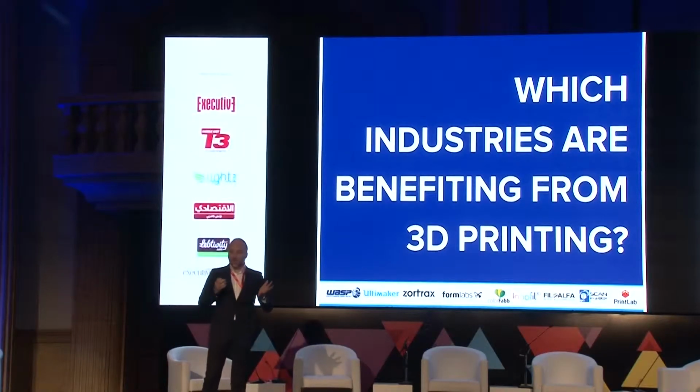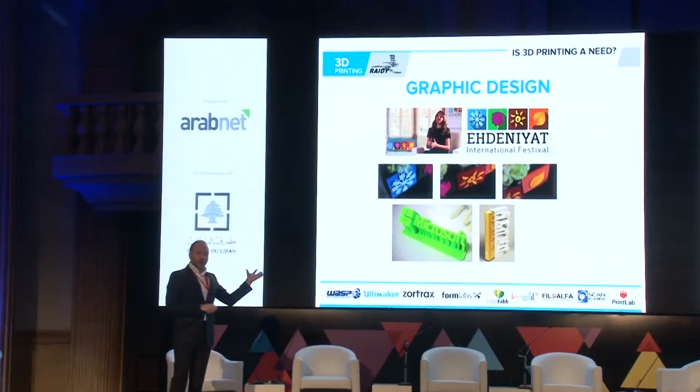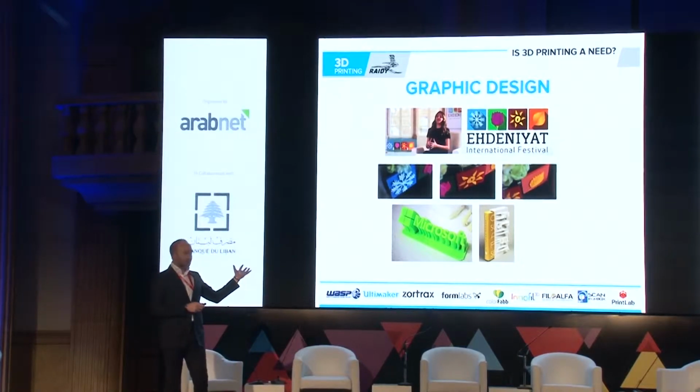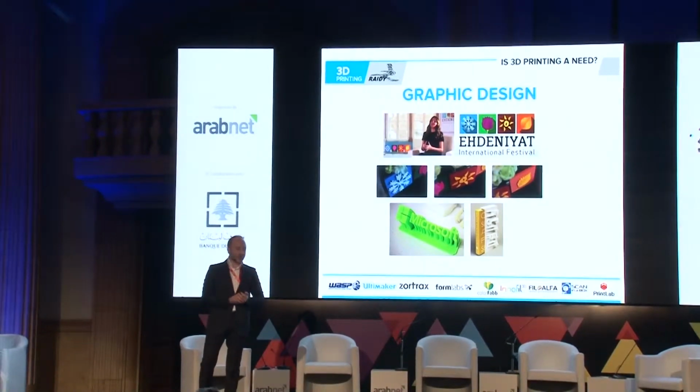Which industries today are benefiting from 3D printing? First one is graphic design. Whenever you are creating any logo for your brand, you can 3D print it, and you can really see the proportions and the feel of the actual logo and design. Here, for instance, it's Ehdeniyat. They have 3D printed their logo to decide which one they would adopt.